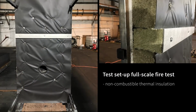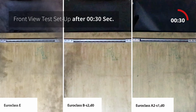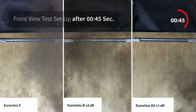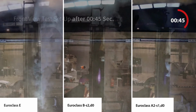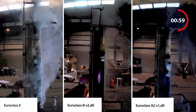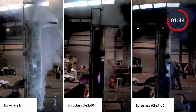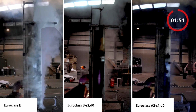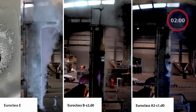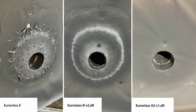Let's have a closer look on the test setup with integrated cavity barrier. It's covered by a plaster board, which you will see in the front views of the video. See how quick toxic fumes arise with Class B and E membranes right after 30 and 45 seconds. See the impact of fire at the membranes from Euroclass E to Euroclass A2 S1 D0.